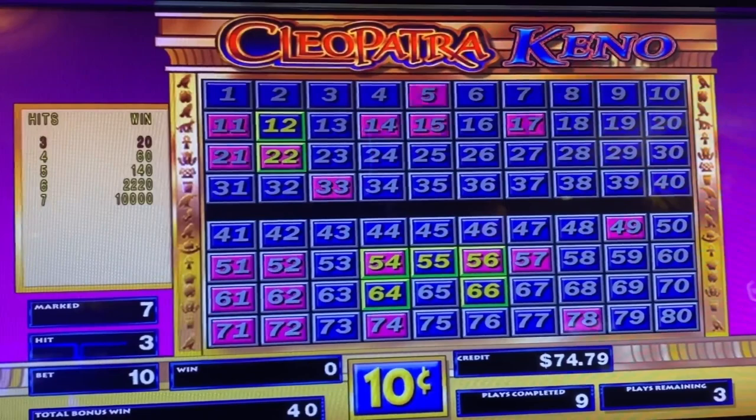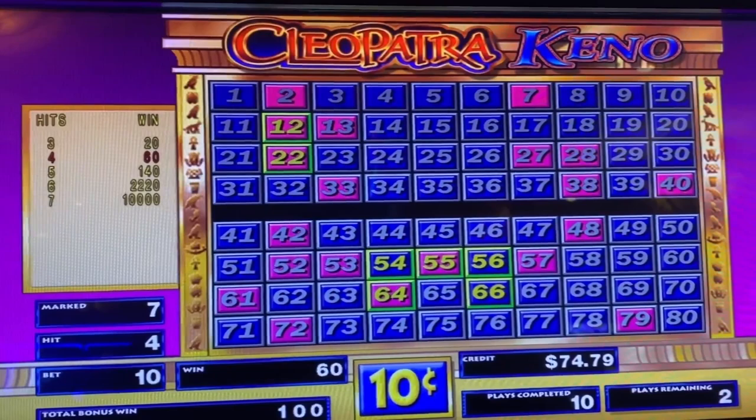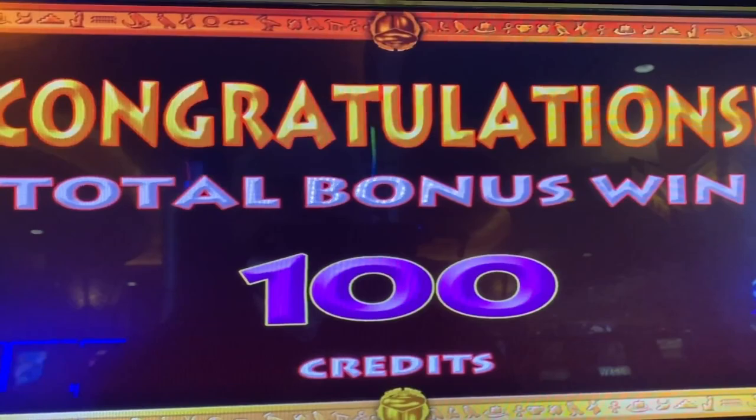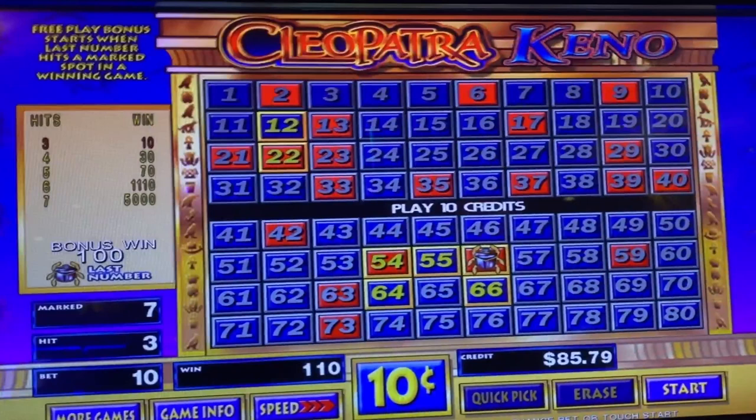One more 3 out of 7. Love it. Keep going. You know what? We love that 4 out of 7. We could have done with a few more of those. 100 credits on the bonus round. Alright, 3 out of 7 is what got us here. These Keno numbers did really good, but I think we can do better.